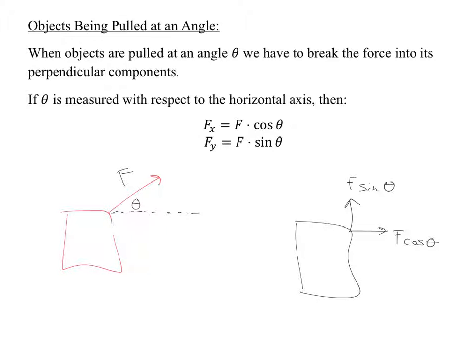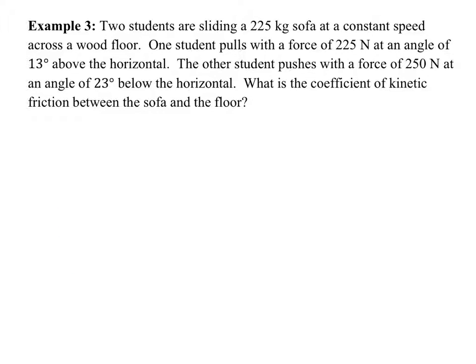So Tom Cruise was walking across that tightrope, and there was an angle in the rope. The rope was angled down in the middle, sagging in the middle. We broke up the tension that was acting at an angle into two directions. It's the same thing here. So let's look at an example.